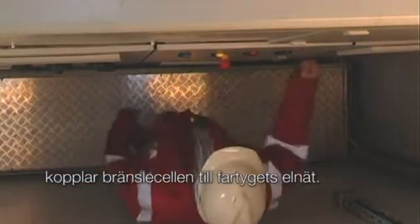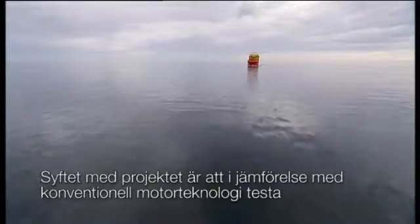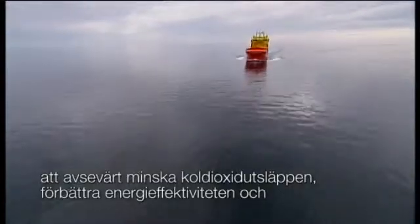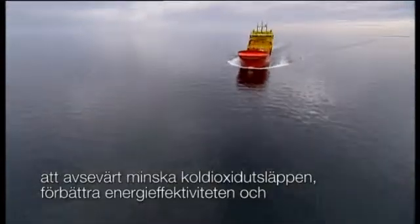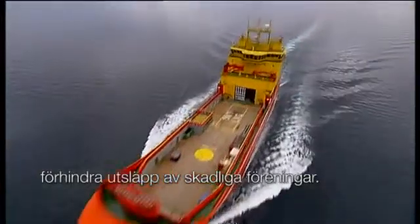on the vessel. The aim of the project is to test the suitability of hybrid fuel cell power packs for marine and offshore use, to achieve a significant reduction of CO2 emissions, to improve energy efficiency, and to eliminate the emissions of harmful substances as compared to conventional engine technology.